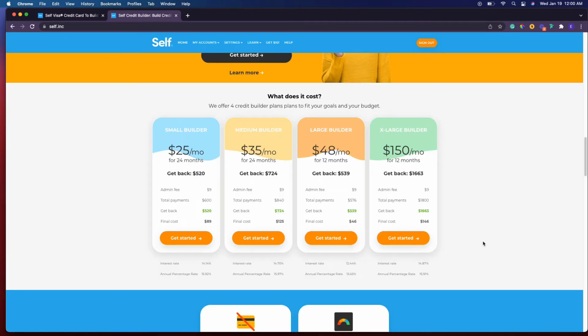Here you're going to have different pricing plans depending on how much you want to save, or how fast you want to get this taken care of. They have the small builder, which is $25 a month for 2 years, and you're going to earn an estimated $520 back. Now we can go on to the medium builder and large builder. I'm on the large builder, which is $48 a month, and you finish your term in 1 year, and you get back $539. A lot of my clients like to go on the higher plan, which is $150 a month for 1 year, and you get back around $1,663. So this is definitely a great way to build your credit and also get some money back from your savings.